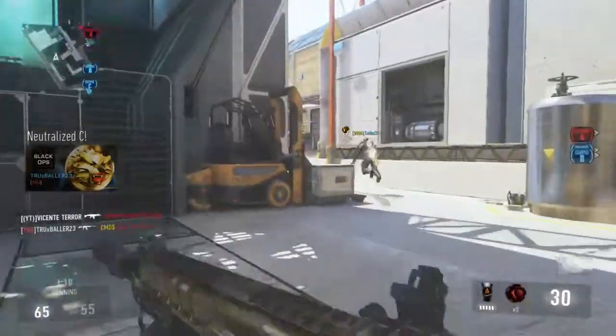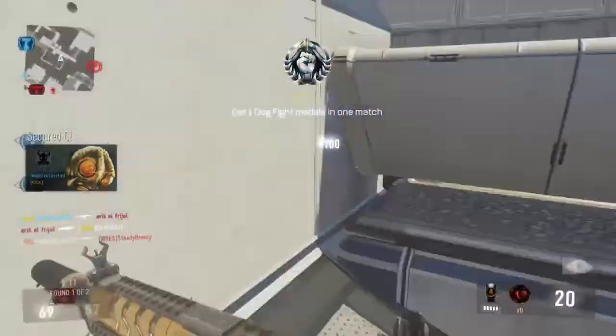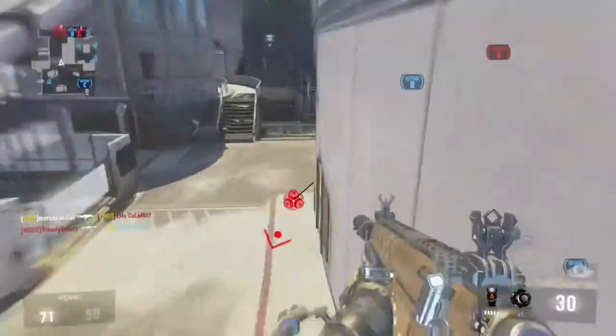I'd say this weapon is definitely one of the best guns in Advanced Warfare. If its 3-shot kill range was longer, it would outclass the Obsidian Steed. Actually, I don't know about that. It would have to be quite long, but it could outclass the Obsidian Steed. But this gun is definitely a powerful weapon.